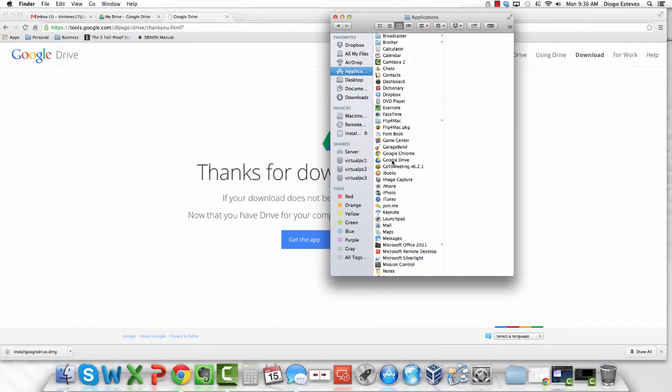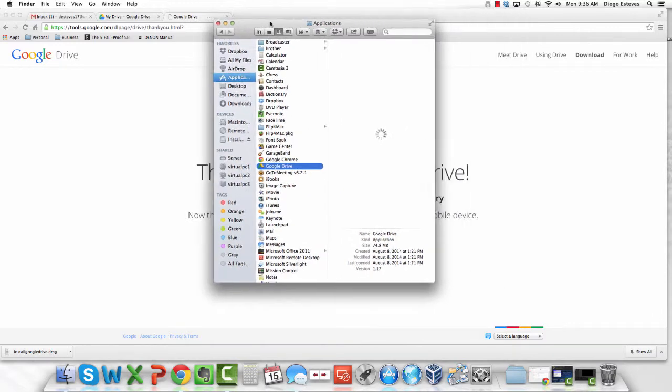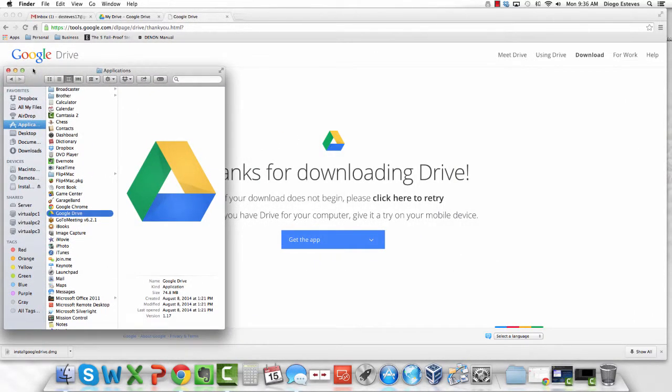You go into Google Drive, you double click it, and now the installation process is going to start. Okay? And like I said, Google Drive has a lot more features. It's just a lot easier program to work with, and it's already integrated with our Gmail account. So that's going to make it a lot easier for all of us.